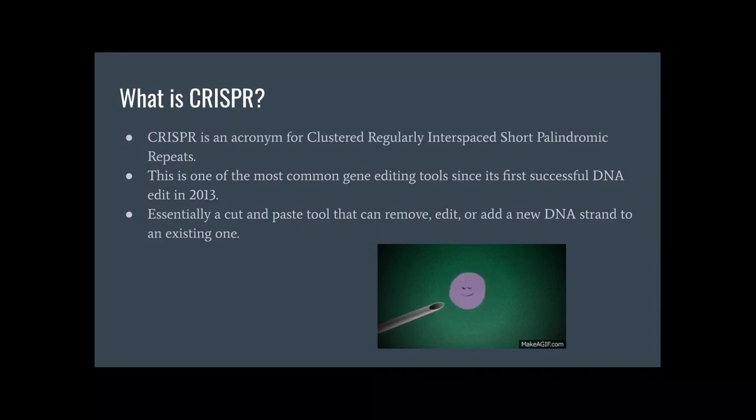What is CRISPR? CRISPR is an acronym for Clustered Regularly Interspaced Short Palindromic Repeats. This is one of the most common gene editing tools since its first successful DNA edit in 2013. Essentially, a cut and paste tool that can remove, edit, or add a new DNA strand to an existing one.